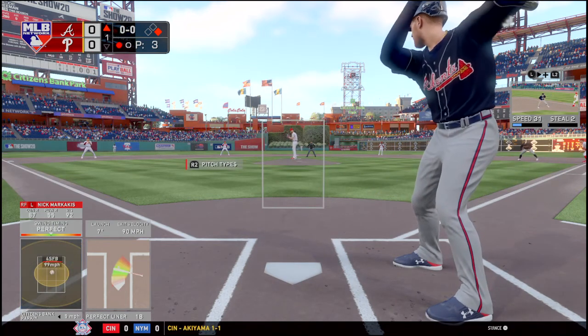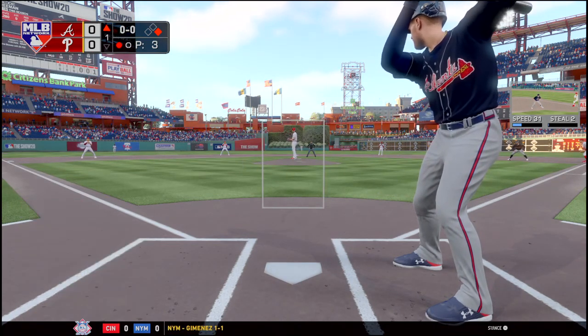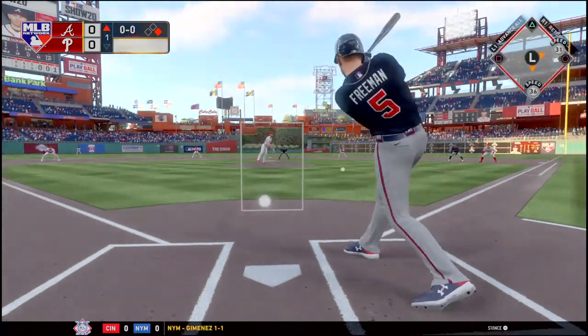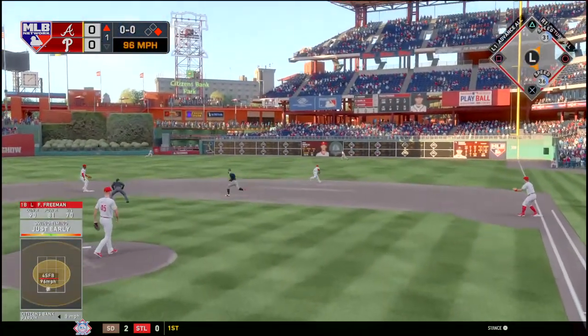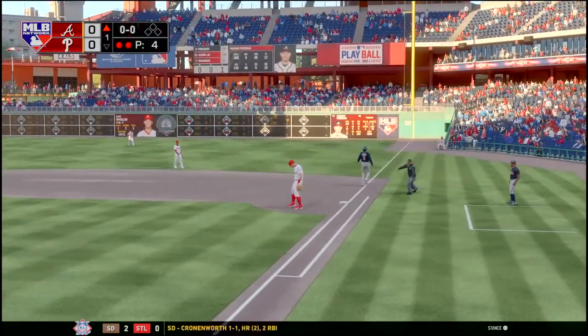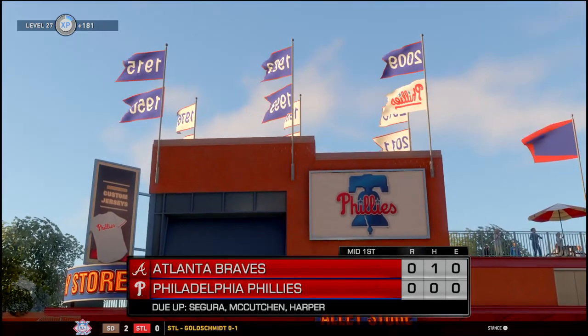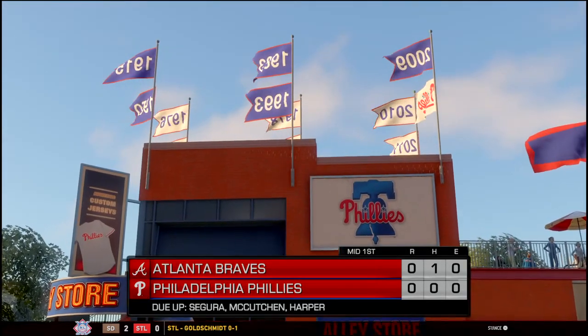And Freddie Freeman at the plate. The first baseman, number 5, Freddie Freeman. Freeman hits this on the ground to second, and they get the double play just barely to end the inning. And we get a hit, but nothing to show for it, with the Phillies coming up.